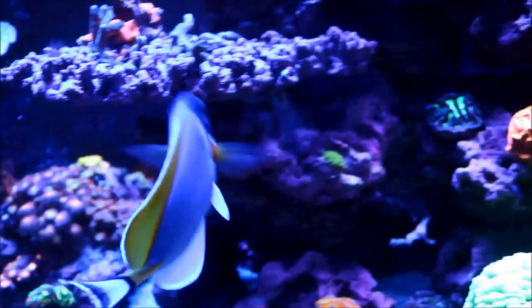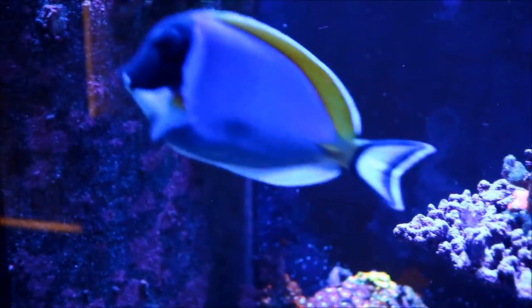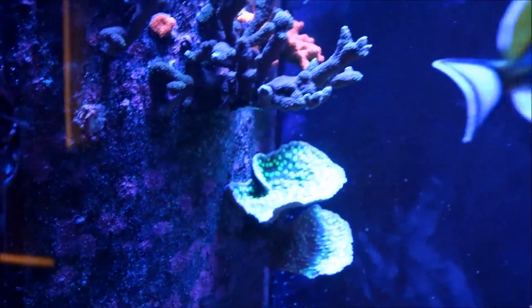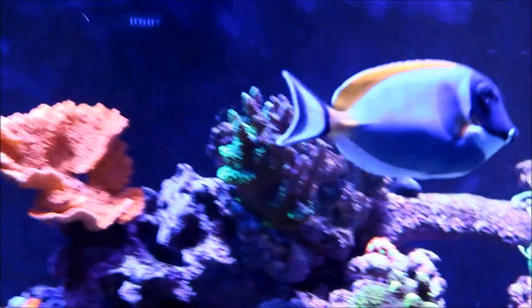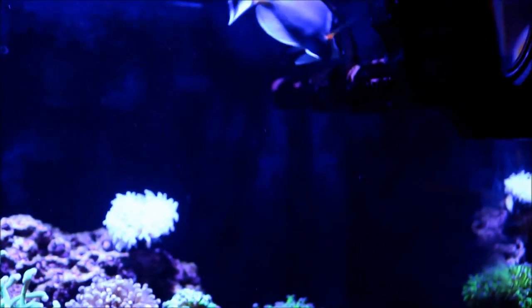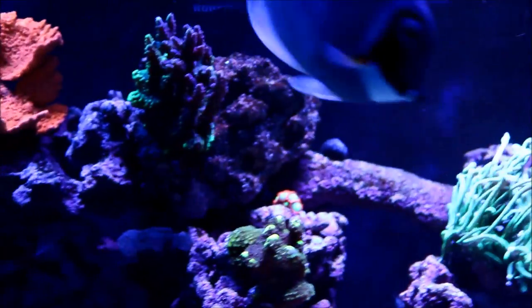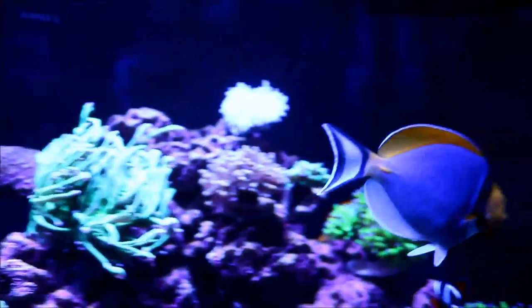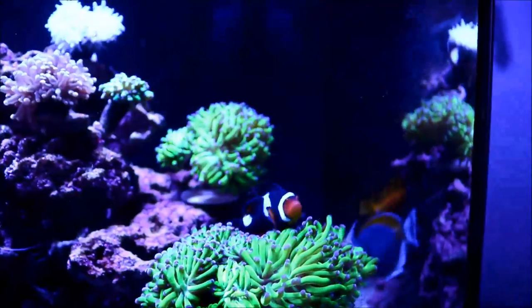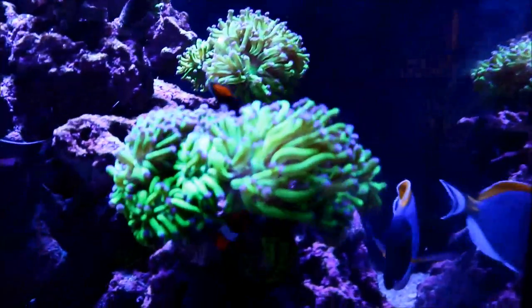Getting into the fish in the tank, the powder blue tang, he is a pain in the butt because I had to move a few fish because of him. But hopefully in the near future, when I do step up the size of the tank, he'll have a little bit more room to grow, and therefore I'll be able to put some new livestock in here. Probably I will have to quarantine him first and make him the last one that's put into the bigger tank.